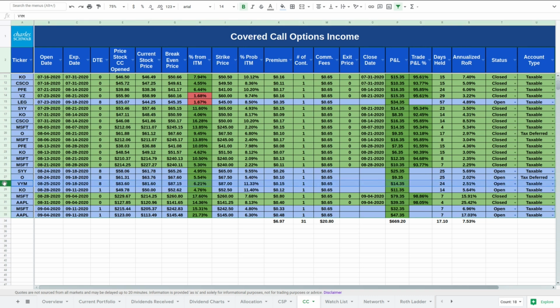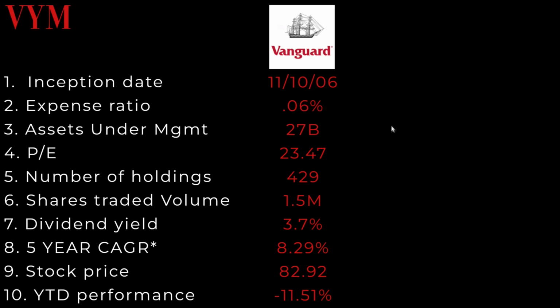But let's also talk about the reasons why I picked VYM over all the other choices out there. We have VYM up here, and this is some of the criteria and information I wanted to put in a little chart. So we have the Vanguard VYM, which is the one I selected. Let's talk about why I went with it. The inception date is November 2006. The expense ratio is pretty low at 0.06. Assets under management are 27 billion.